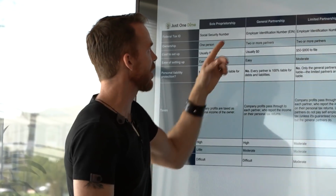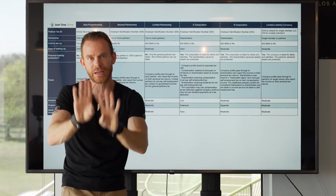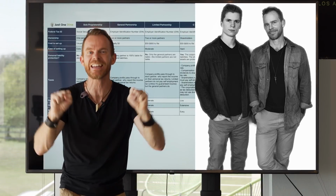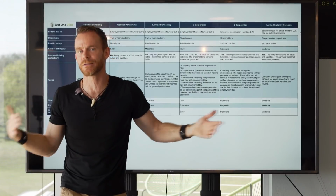Okay. Now let's talk about a general partnership. Let's just say myself and Josiah are partners in a general partnership. Again, we're both actively working. We both control the companies that we run. We each individually pay income tax and self-employment tax on our income. Because we live in Texas, there is no state tax.